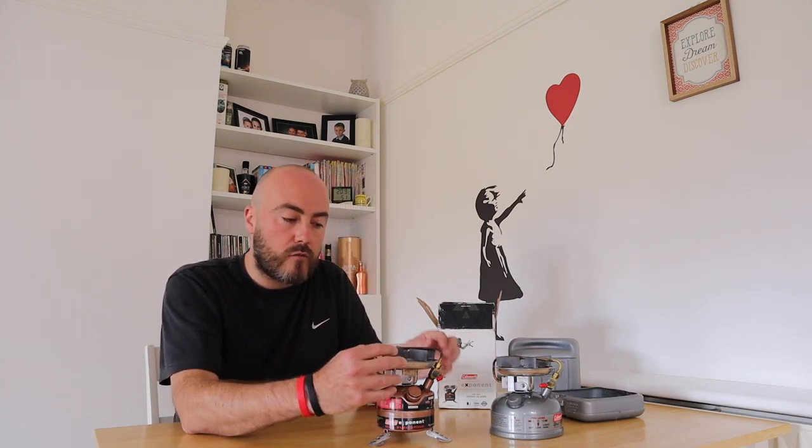You can use Coleman fuel, which is a little bit more expensive. I think they run on white gas and unleaded petrol as well. So the beauty of this is that no matter where you are in the world, in theory, you're always going to be able to get fuel for these stoves.